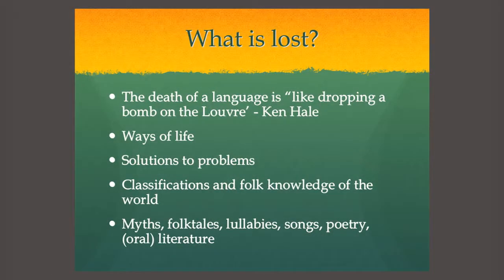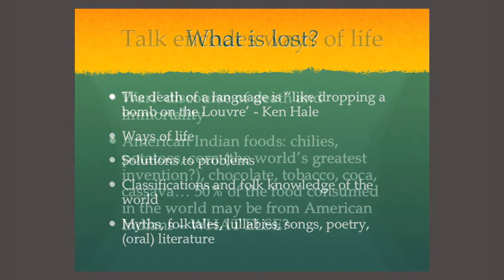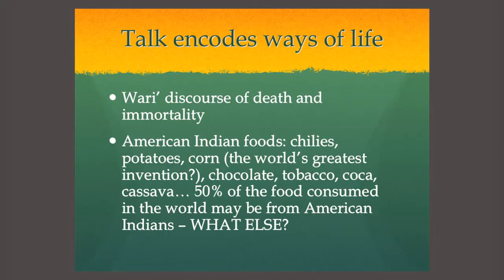We lose ways of life and records of ways of life. We lose solutions to problems. We lose classifications of plants and animals and folk knowledge of the world. We lose myths, folk tales, lullabies, songs, poetry, and literature. Talk encodes ways of life.